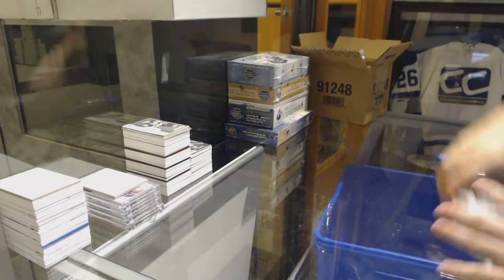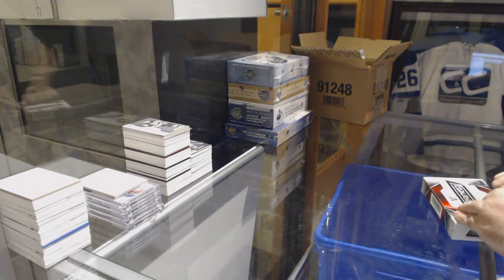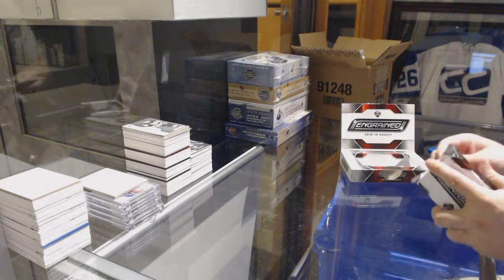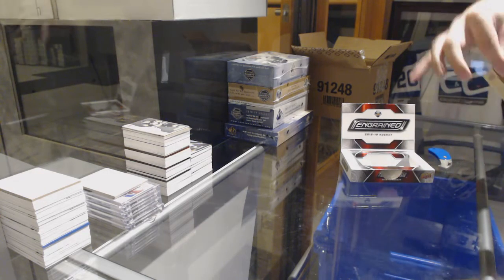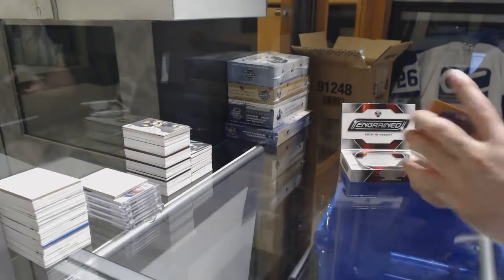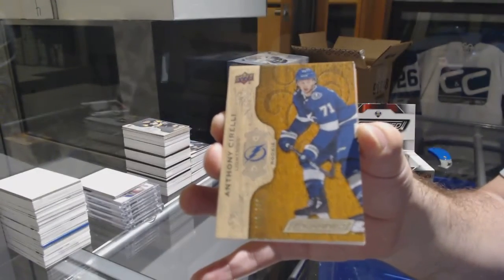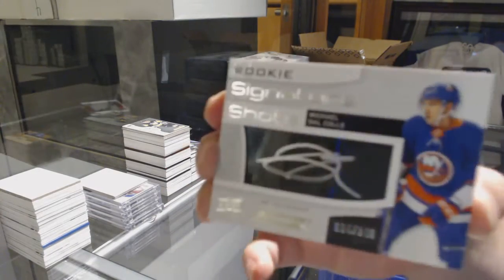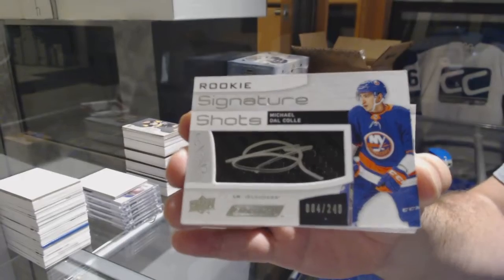All right, last box. I kept missing on this one. I mean, it's going to be good. Dallas Stars, Mike Modano. For the Tampa Bay Lightning, Anthony Cirelli. Rookie /299. For the Islanders, /249, Michael Dal Colle.